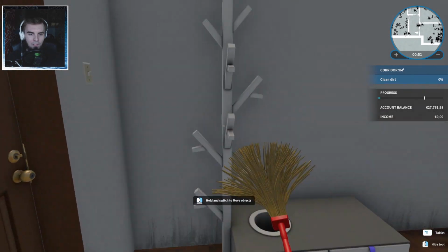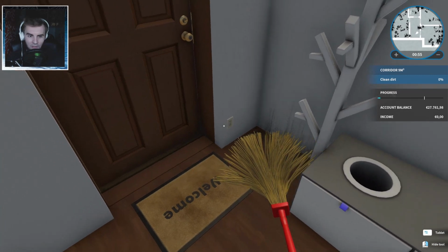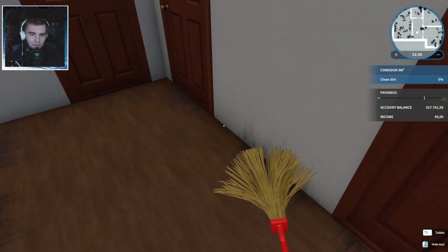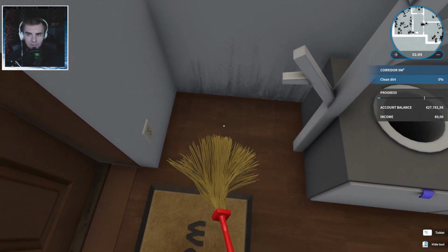I kind of would like the hangar to be on the other side and this to be moved here and the electricity to be maybe on the other side. Well, let's do the cleaning.